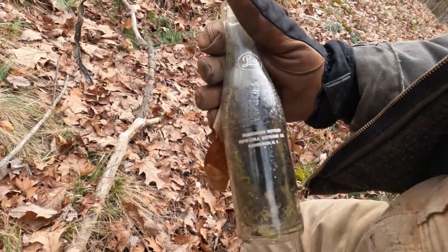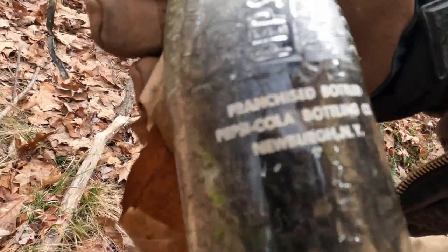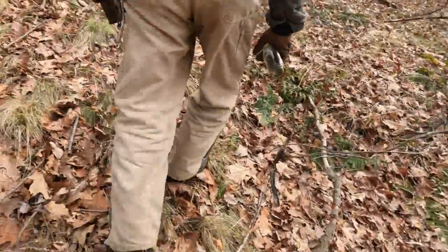All right, Terry found a Pepsi bottle. It's embossed and labeled out of Newburgh, New York. Right there you go. And he drank it all before I could get to him. I'm dying of thirst here, and he goes and drinks it all.